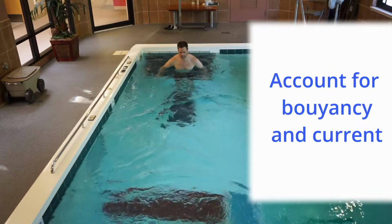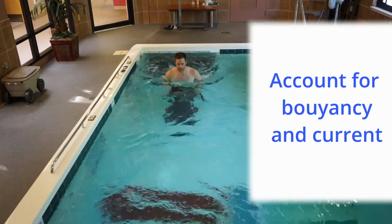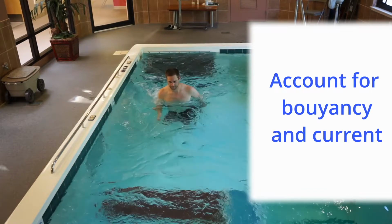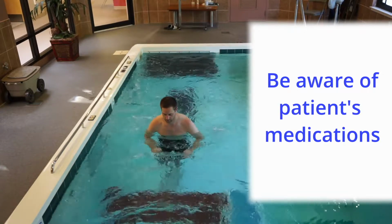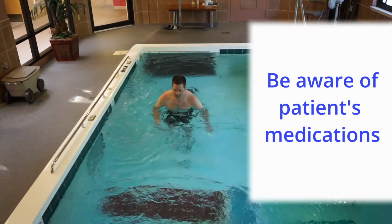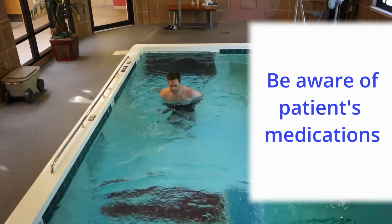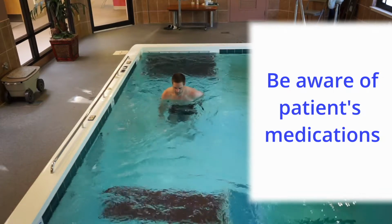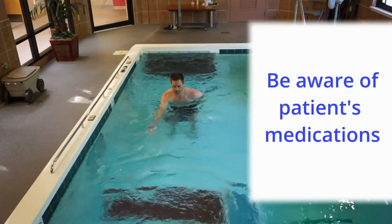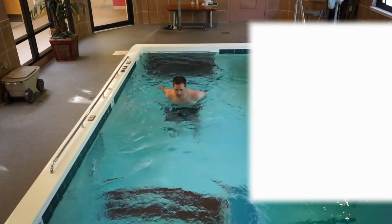As you build a program, do not forget that buoyancy and current provide sensory input to the patient. They can assist or hinder your patient. Be aware of medication patients are using for their problems, not just neurological. Medication will be used for pain control, tremor control, brain function, etc. This can inhibit patients' ability to follow directions or plans. Keep programs simple until the therapist has developed a baseline, and then add more complicated programs.